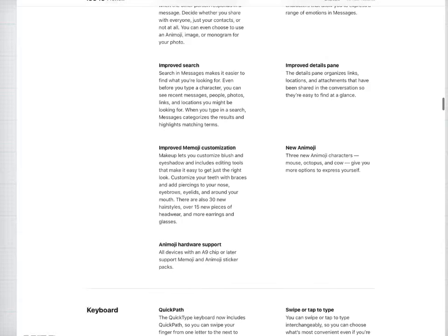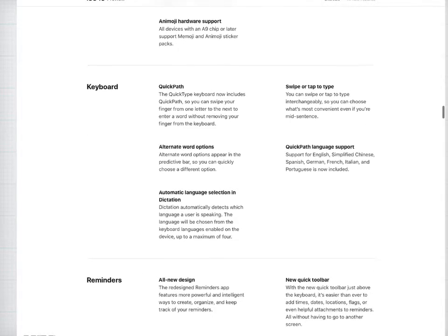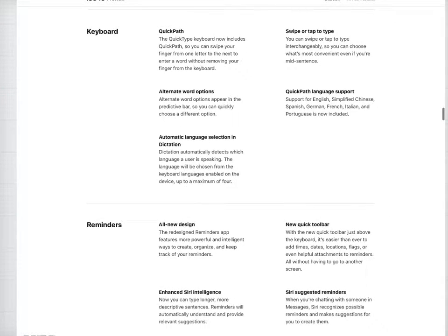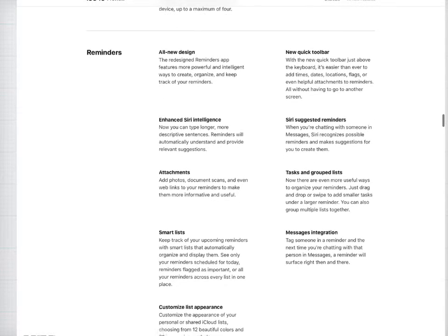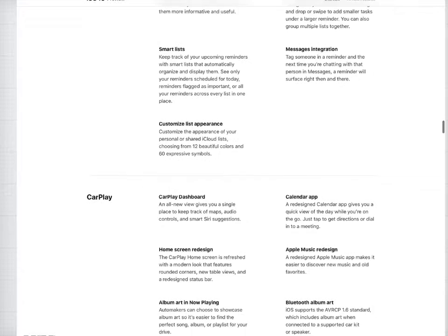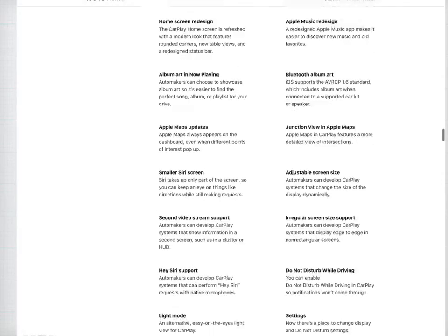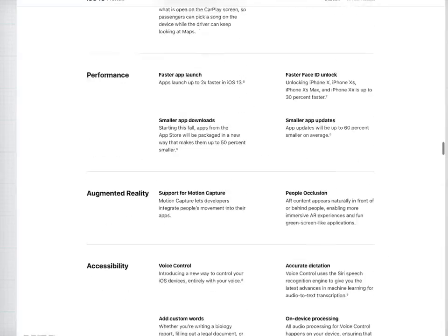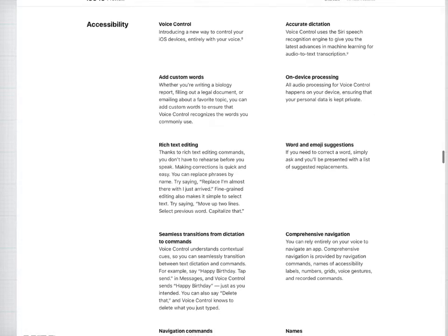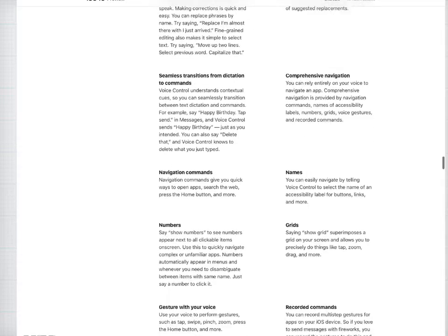You have a lot of changes as far as your messages app. It makes it easier to search and find messages. The quick path typing in the keyboard has some new changes. Reminders has an all new app. It's really going to be a help if you want to use Reminders. CarPlay, as I said, has some big new changes. You can see a change in your performance, augmented reality. Accessibility allows you to use voice control to do a lot of things on your phone now.